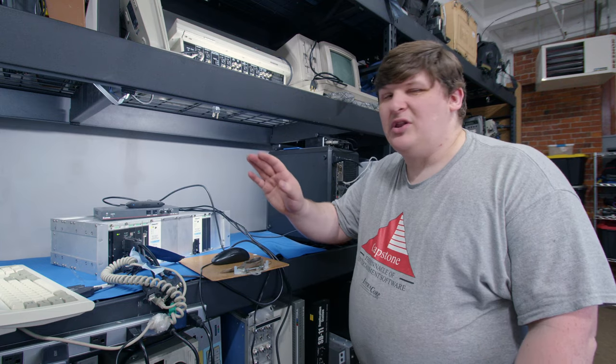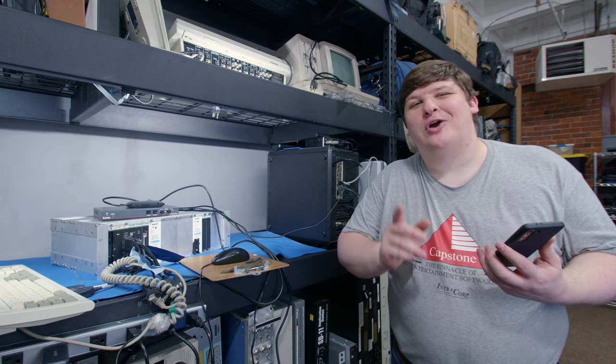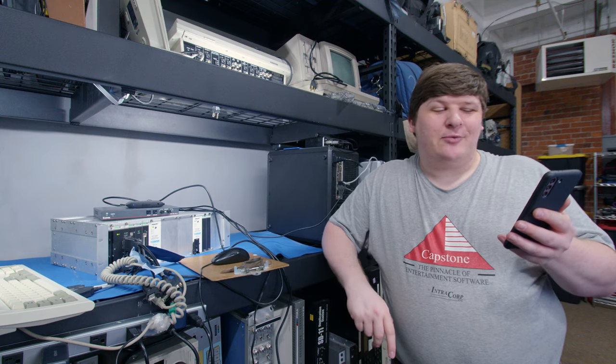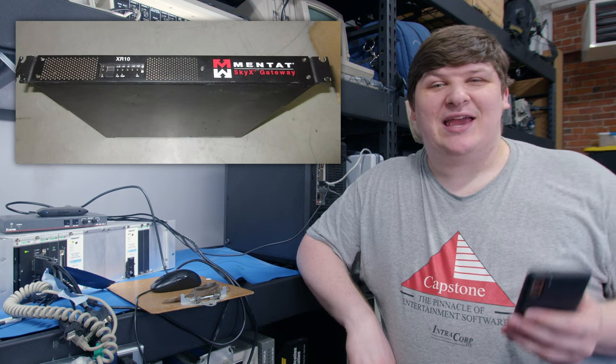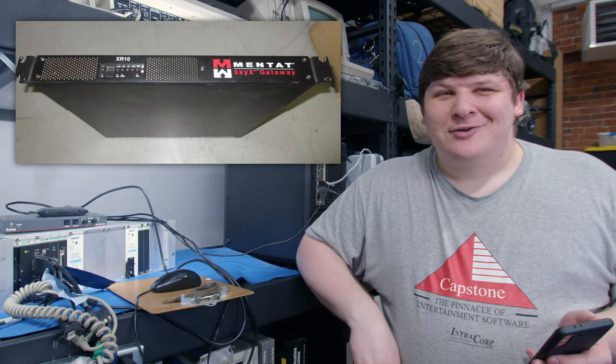The drive is otherwise totally empty, except for a bog-standard copy of Windows. Oh, I'm sorry, I lied to you. I did find something online when I looked this up a couple months ago. I found a picture of a Mentat SkyX gateway. There it is.